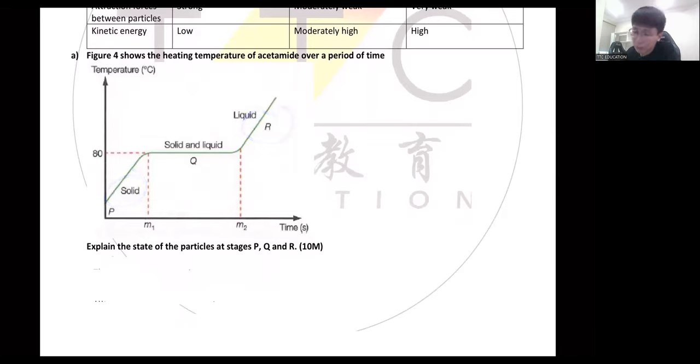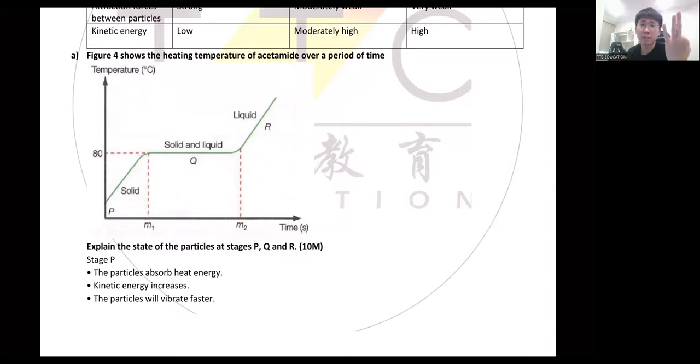So what can you say about the beginning, P? Kinetic energy increases, very good. So temperature increases, kinetic energy increases. Why? Because they absorb energy and actually move faster. So that's P. So you see, the particles absorb heat energy, kinetic energy increases, vibrate faster. 3 marks. Not to say very hard.